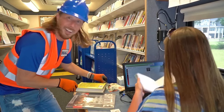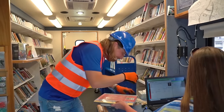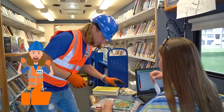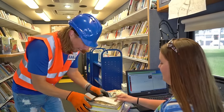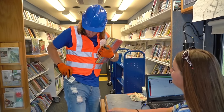Oh, and look, you've even got some really cool bookmarks here. That's cool. Oh, and this one here? This one has a spider on it. That's awesome. Oh, wow, those are really cool. All right, I think we're all set. Oh, wow, all right, well, thank you so very much. You're welcome, Handyman Hal. Don't forget your library card. Gotta have that. Oh, don't wanna lose it.